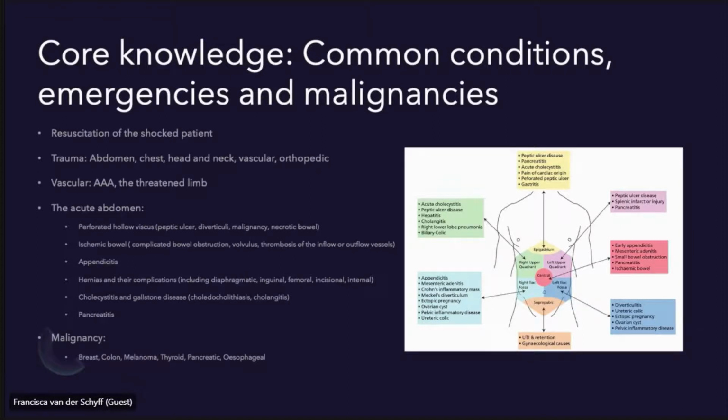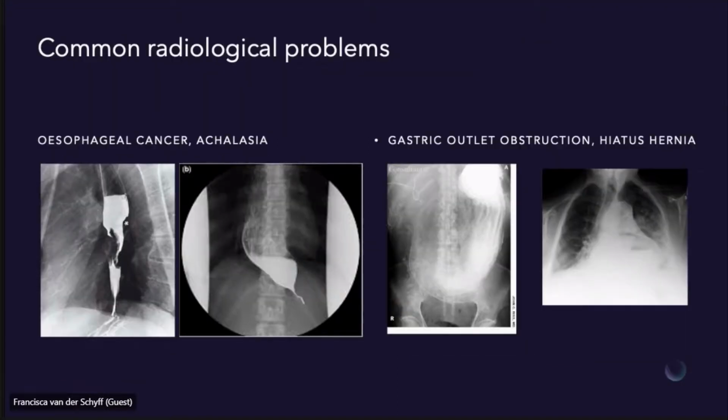And then the cancers. You must know about the common cancers: breast, colon, melanoma, thyroid, pancreatic malignancy, and esophageal malignancy. Some common radiological problems. I'm going to give another talk on all the radiology that you need to know. These are just a few examples of the type of pictures that they will give you during the exam.